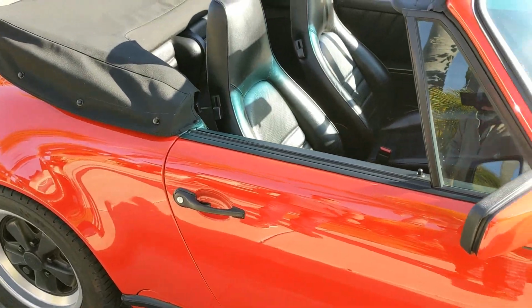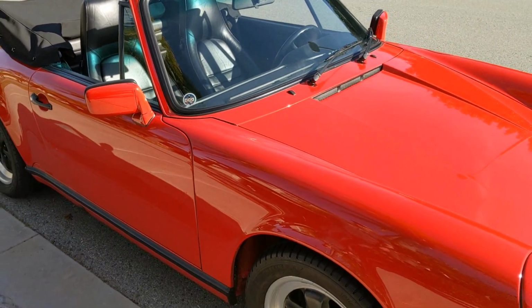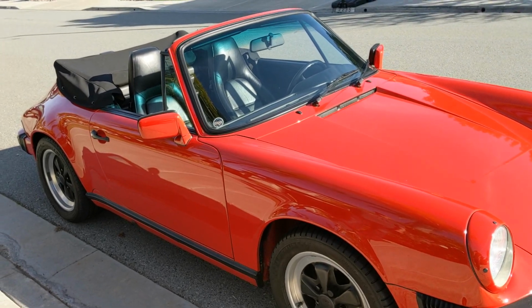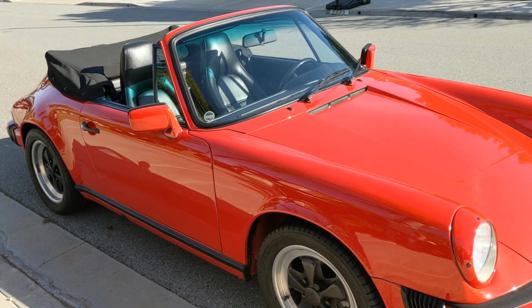Is it hard to find one that has this? This is my buddy's. What year is it? It's a 1986 Carrera, '86 Carrera convertible. And 24,000, just turning over 24,000 miles. It's been a collector car for a while.